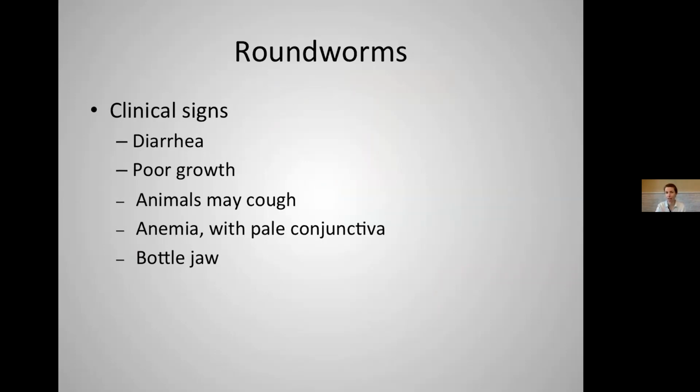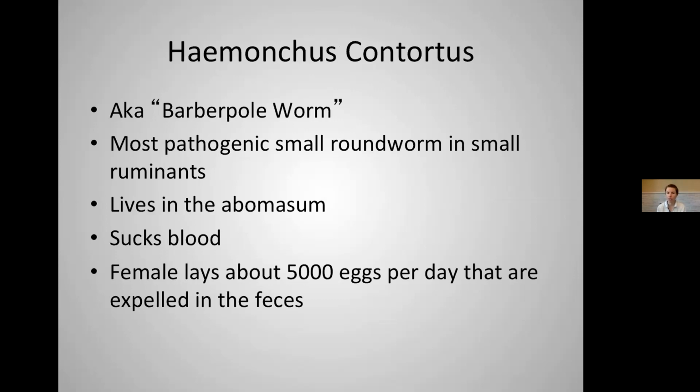This is one of the big parasites that we worry about in small ruminants, so sheep and goats. It lives in the abomasum, which is the true stomach, and there it sucks blood. And the reason it's such a big problem is because it's a very efficient worm. So one female lays 5,000 eggs per day. So you can imagine how easy that is to just spread that all over the pasture.